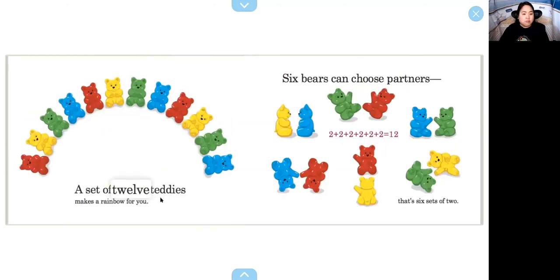A set of 12 teddies make a rainbow for you. Look at that. They made an arc. That means it's a rainbow shape. Can you make a rainbow with your hand? Yeah. Do you see how it curves? That is like half of a circle, like a semicircle or an arch.